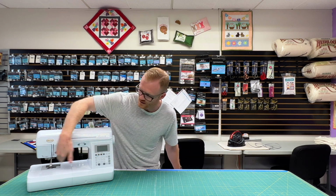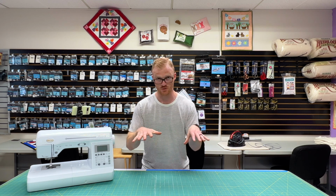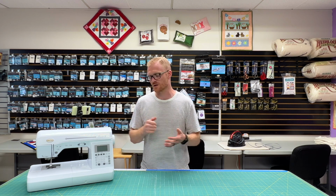Being the step up, you get a size upgrade with this machine. It's not only larger, but you have enhanced throat space here. So you have a better workspace to use for projects. If you've ever felt cramped on your current machine, or if perhaps you want places to put your hands and you can't, say for free motion, this is going to be a great contender for you to consider.